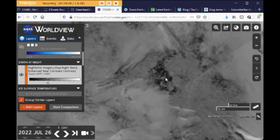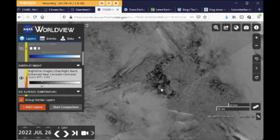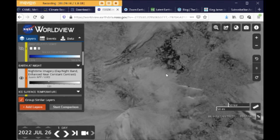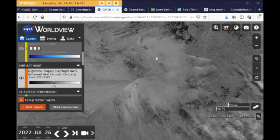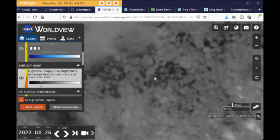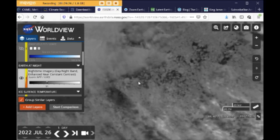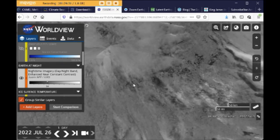Look at all this open water. Look at that. That is open water in between the pieces of ice. They've already had a cruise ship sail to the North Pole two weeks ago here. Look at this open water down here. This is in high melt. All of this.